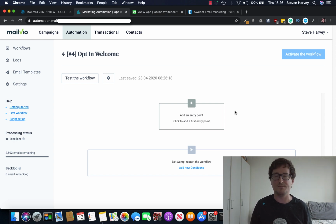And you can set this up to be many different choices, tons of different workflows and trees and branches, and it can get quite complicated, and that's good for you because it becomes more powerful, or you can keep it really, really simple. Let's do something really simple here just to show you how easy it is to set up automation in Mailvio. This is very similar to, I guess, ActiveCampaign or Aweber when you set up automation. Okay, so let's set up an automation.